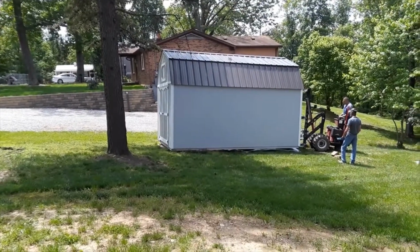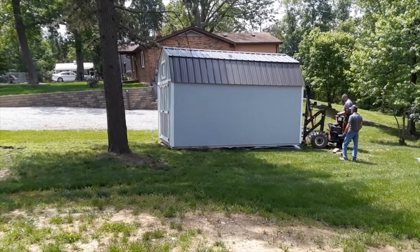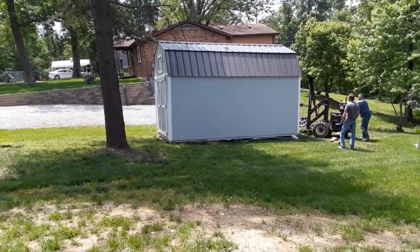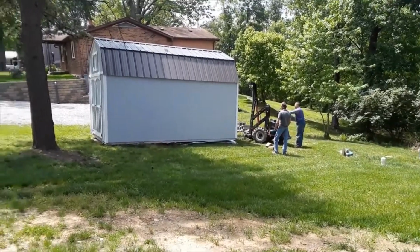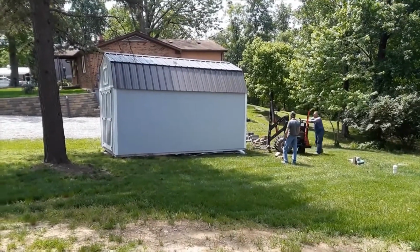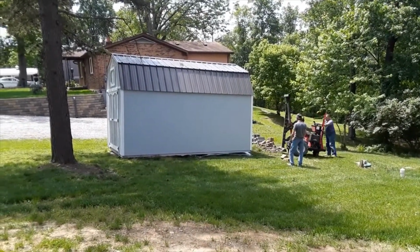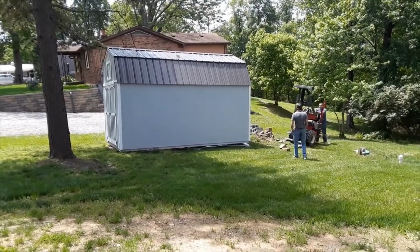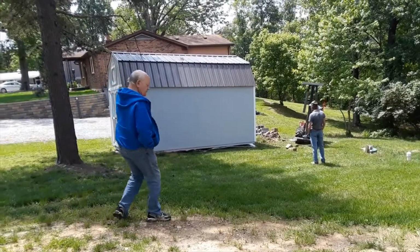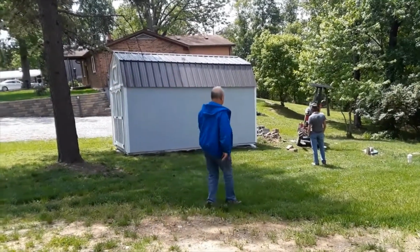He didn't have much room back there with that tree stump. We laid those rocks on top of there. That wasn't a good idea. Now he's done now.